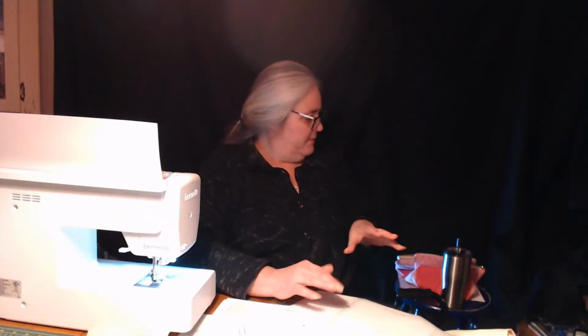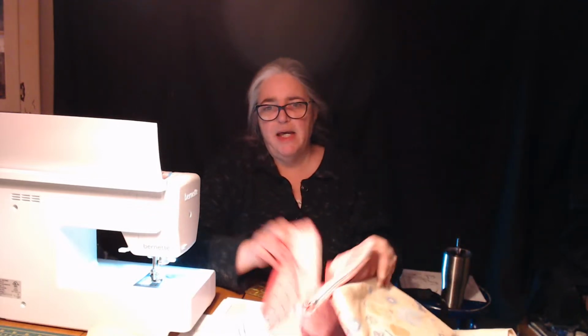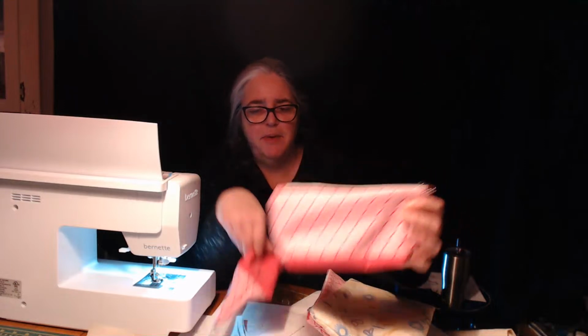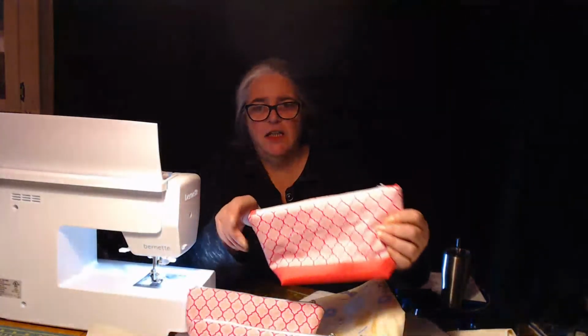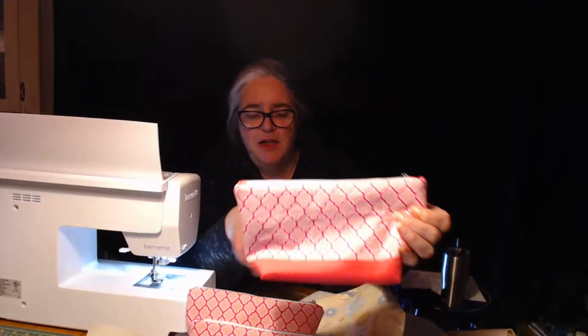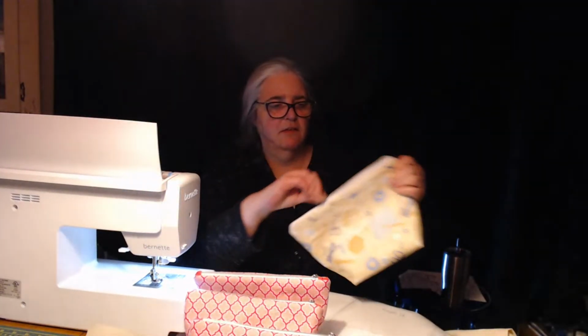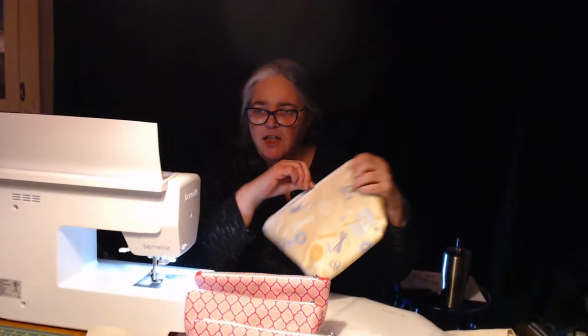What have I... Okay, I got quite a mess happening here right now. I made more bags. These ones are pink. I was trying to use this fabric up because I don't really like it. I'm not a pink fan. And then this was one that I started a while ago and decided to finish.